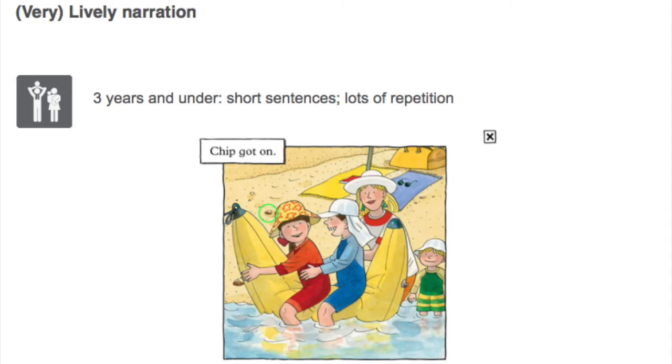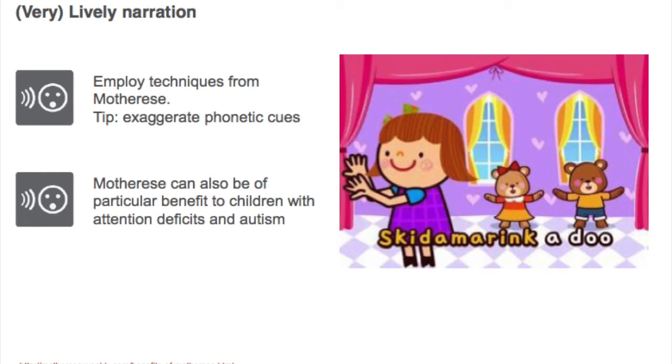And employ techniques from motherese. For those of you who are not familiar with what motherese is, it's a communication technique used by adults with young children specifically, to help the child develop their language skills. So some of the tips that motherese provides us with, one example is to exaggerate phonetic cues. So, this is a dog, that sort of very over-the-top way of narrating. So that's very useful and very engaging for young kids.